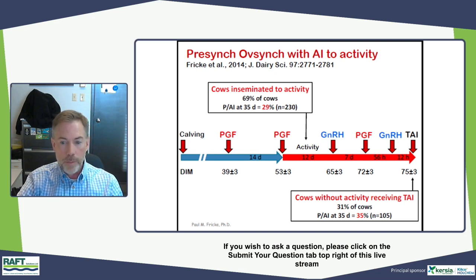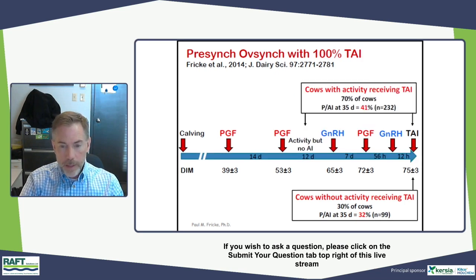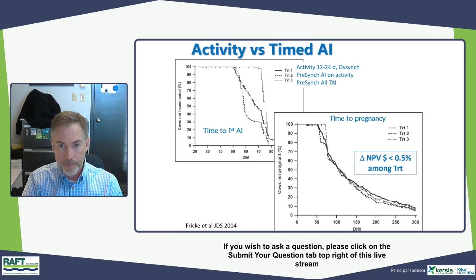for the other 30%. The cows in their timed AI group also wore activity tags, but irrespective of showing a heat, they all went on to the timed AI. Again, 70% of them actually showed a heat, or a heat was detected. And indeed, that was a favorable thing. Even though they went out to a timed AI, their pregnancy to that was 40% versus 30% for the cows that didn't show a heat previously.